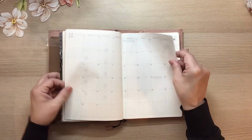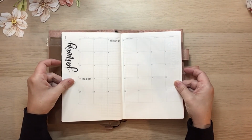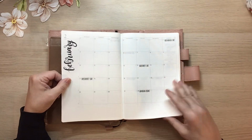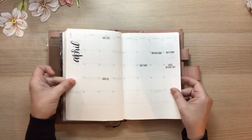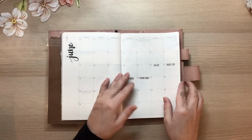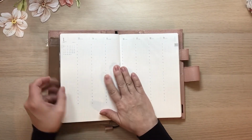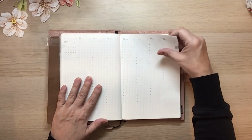And then of course you get into the monthlies, which I can't wait to start decorating and playing in. Got your weeklies. I can see this so much better this year. I'm so excited to use this.